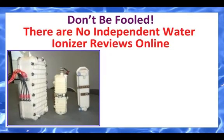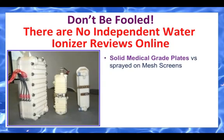Take a look at this picture. The unit on the left is a plate unit from our SD501. You see the bolts running around it? Our units can be opened and cleaned and serviced. The other two there on the right side are from competitors' machines. They are sealed units. They cannot be cleaned. They cannot be serviced. We use solid medical-grade plates versus sprayed-on mesh screens.